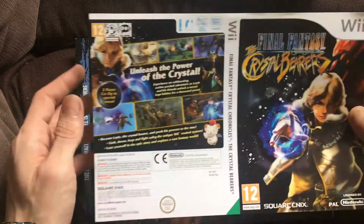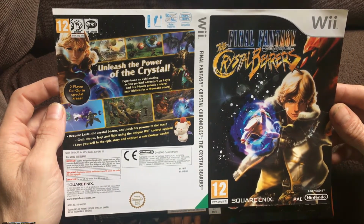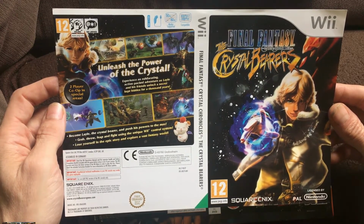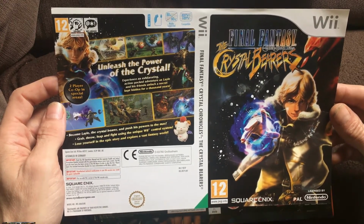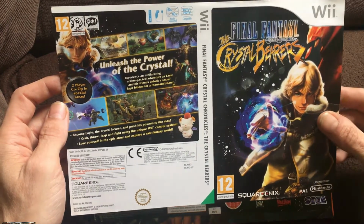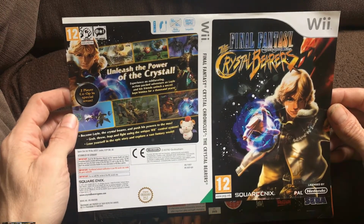Now we have Final Fantasy Crystal Bearers, a game I've never actually played. To be honest, when the Final Fantasy games got to the PS2 era, I kind of lost love with them, because it was too much storyline and animation driven. Final Fantasy VII was the game where it was at for me, but even that was long drawn. After that one, I just couldn't get into it again because it was just too much. But they are brilliant games.